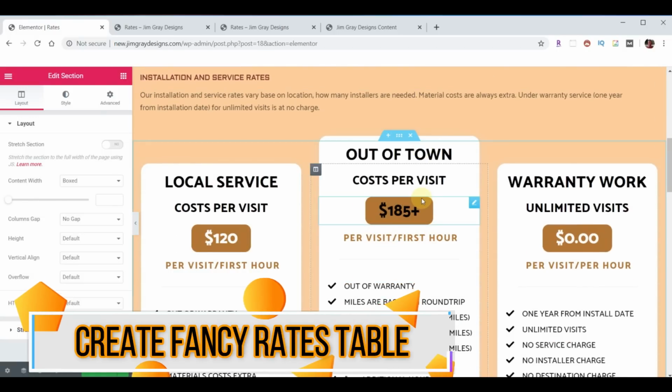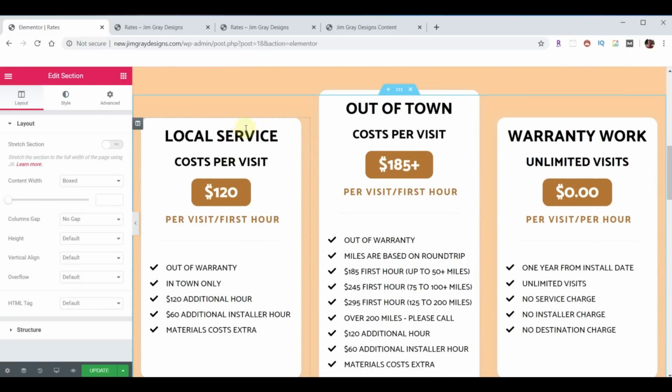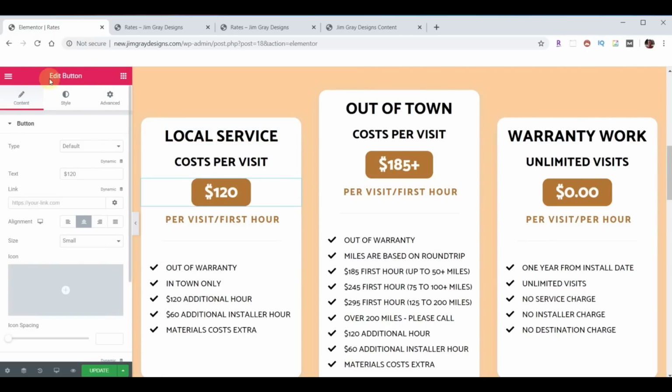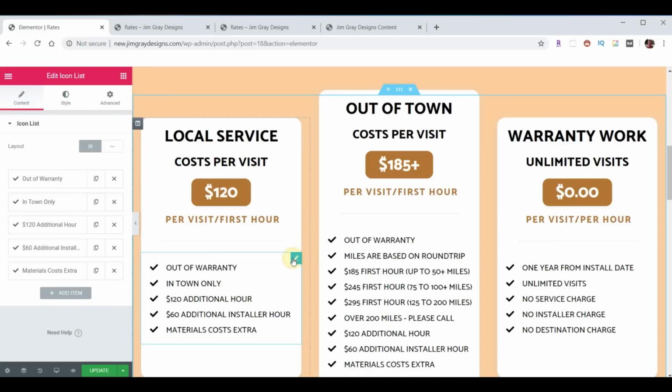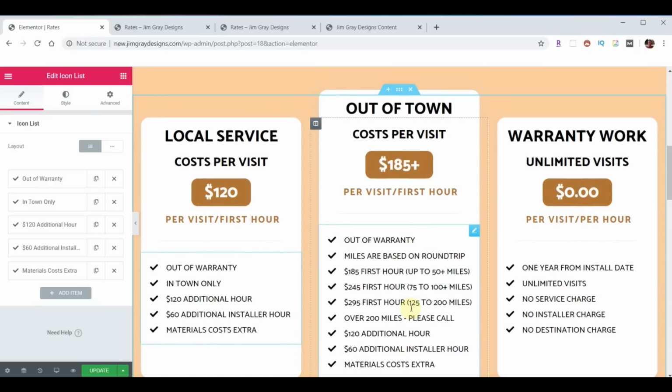Now obviously this is already done, but I want to give you an idea how this works. First of all, if you look over here, this is a heading. This is a heading. This is a button, but it's not clickable. We just made it a button. We didn't put a link, so it gives it the look we want without having to be a real button. This is a heading, and then this is one of the icon lists that we've used before. So all these pieces are kind of the same, but how do we get this one middle box to be fancy and tall like that?